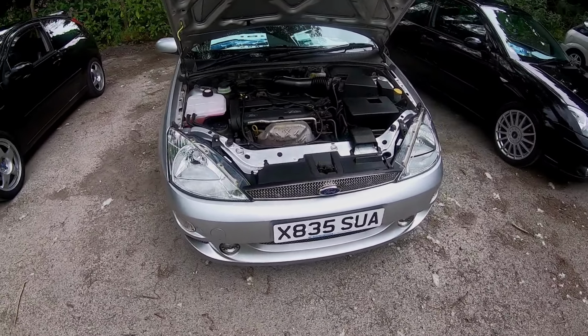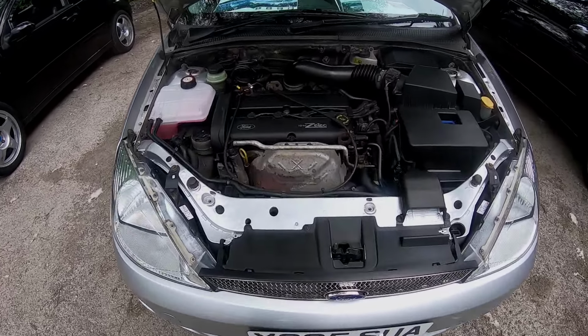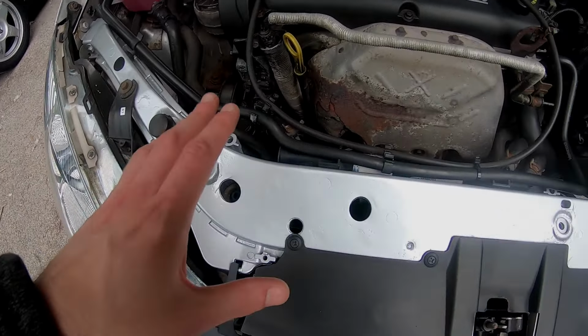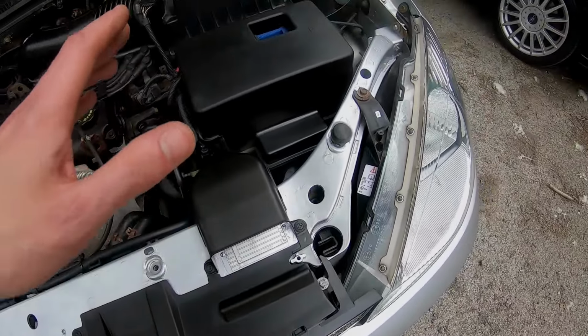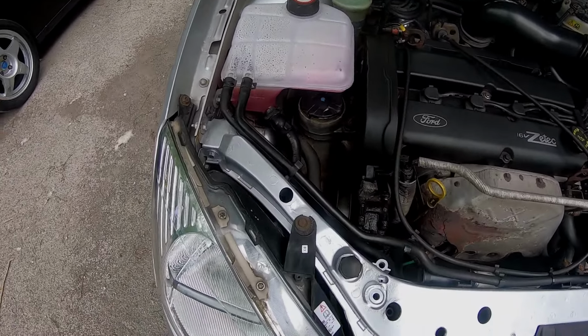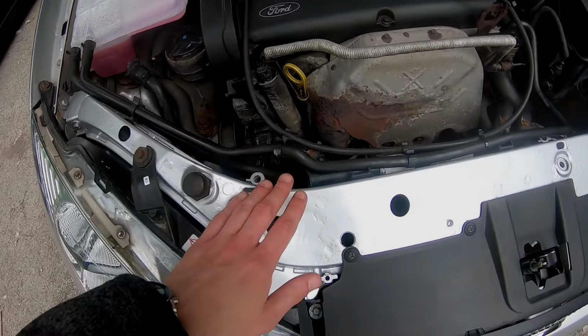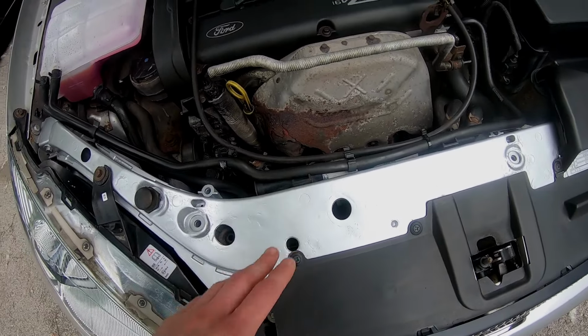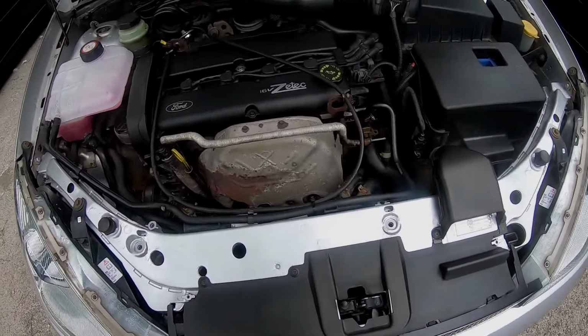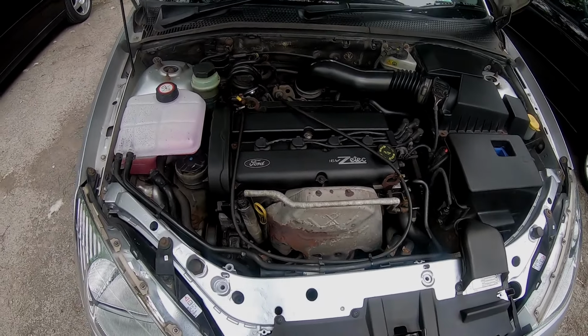Michael's beautiful Zetec collection 1.8. What have we seen under here? Yes, Michael has been very busy, as you can see, this is full fresh paint. He has spent a lot of time painting this. I've got to do this with 50 Shades because it's only satin on 50 Shades. I'm going to do the same thing. These were colour coordinated to the body, and it stands out an absolute mile. He's done a great job.